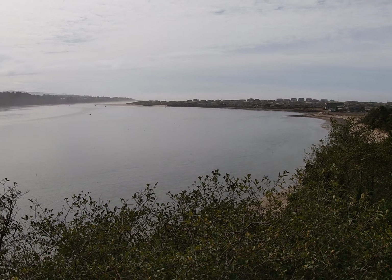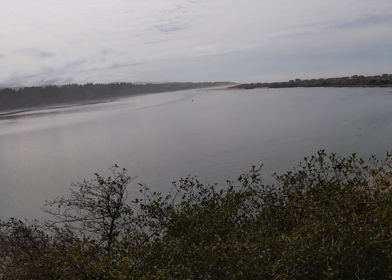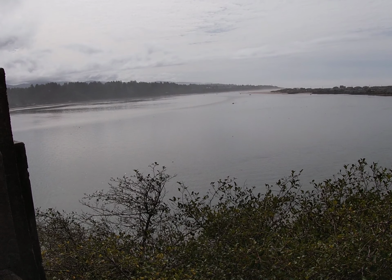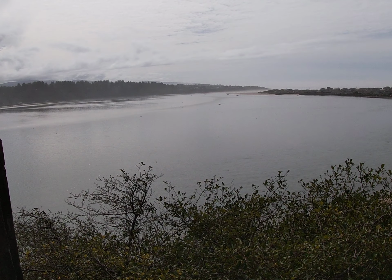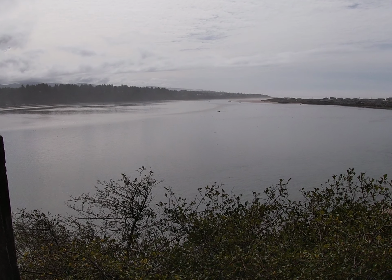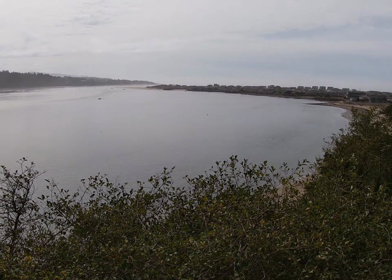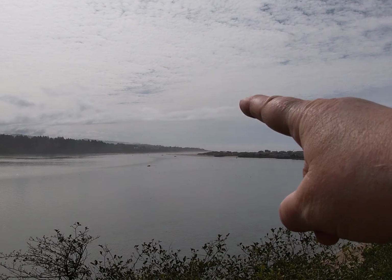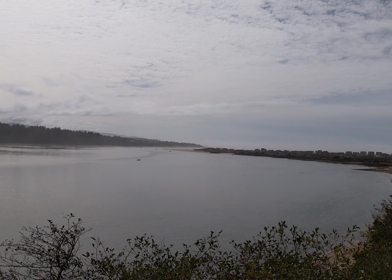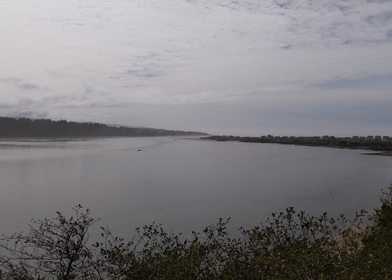So, the Alsea River is an undammed coastal range river that comes down into this widened out estuary, and at a really, really low tide, most of this estuary is uncovered, meaning that it's sandbars. You can see in the distance, past those boats, this shelf of sand coming out. That is the end of the Waldport spit.